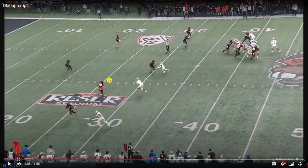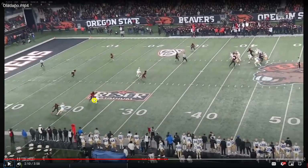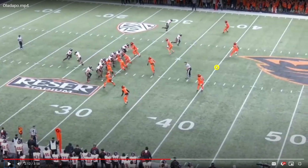And then in this one, he's in a side-saddle-ish technique here in the slot, basically protecting the outside, wanting him to work inside, but just the ability to transition really easily out of that pedal. I'm impressed with how Oladapo plays there.